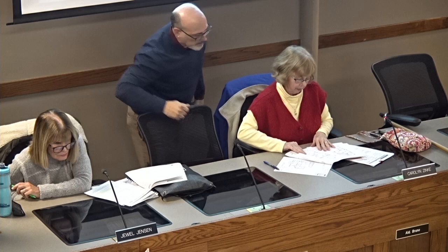Do we have that in our packet? Yes, it's in the proposed packet on the first floor plan. I know, but it's just easier for me to actually see it in front of me. Sure. I'd be glad to show. This is it. Okay, I got it now. Oh, it's double-sided, okay. I see.